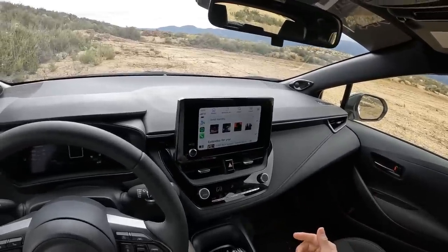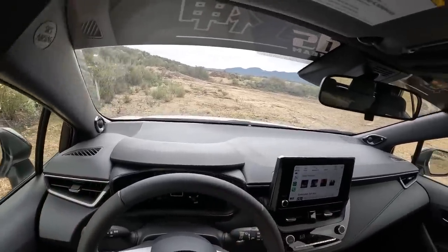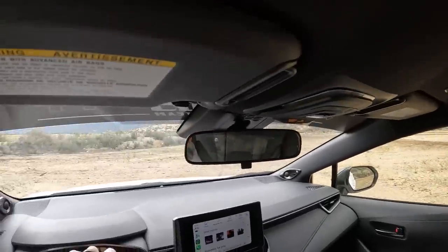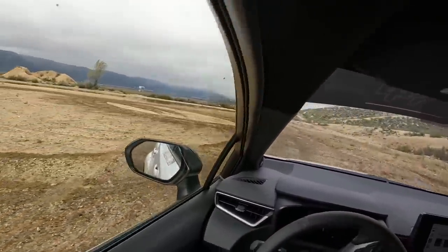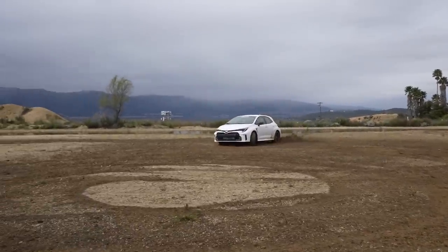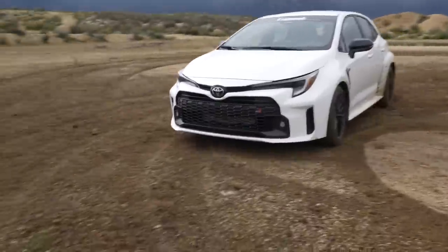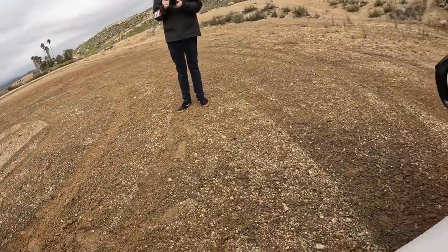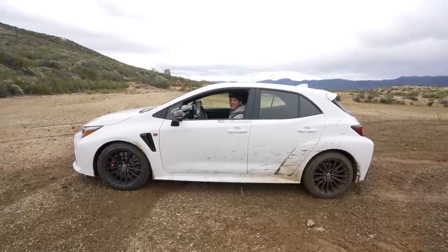Let's have some fun. So what I did was put it in the sport drive mode and then turn traction control off, which puts it into expert mode. So let's have some fun. You having fun yet? It feels so good. Now put it in 50-50, lock the wheel all the way and just hold it. Okay.